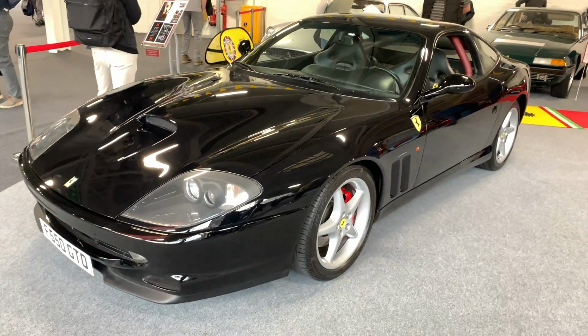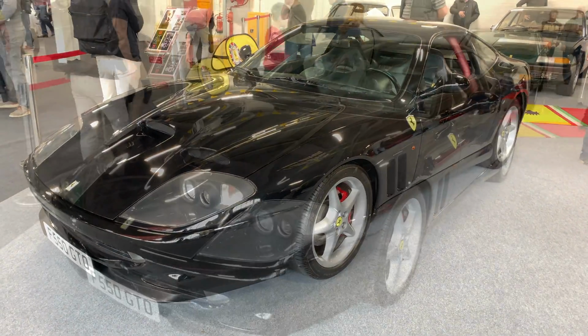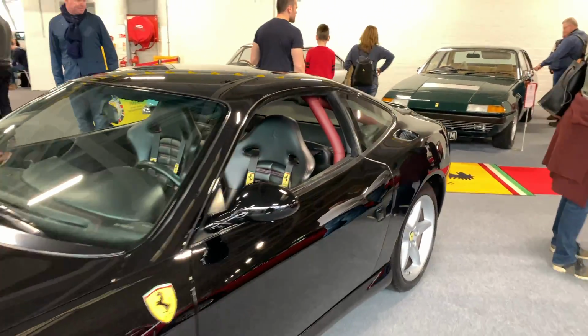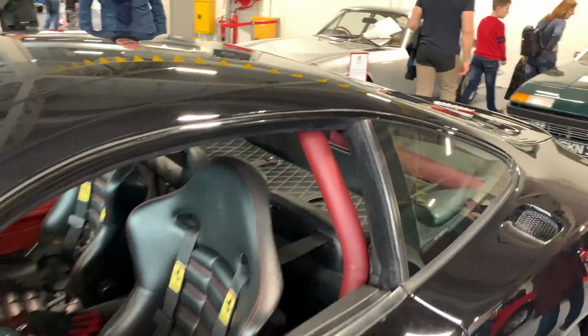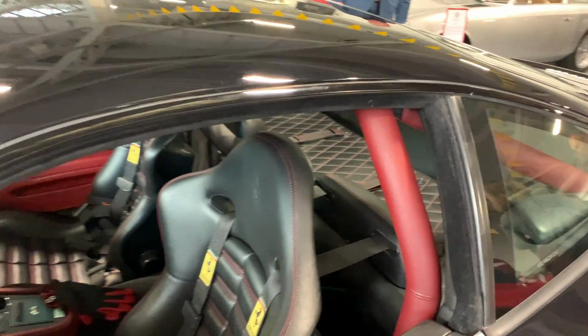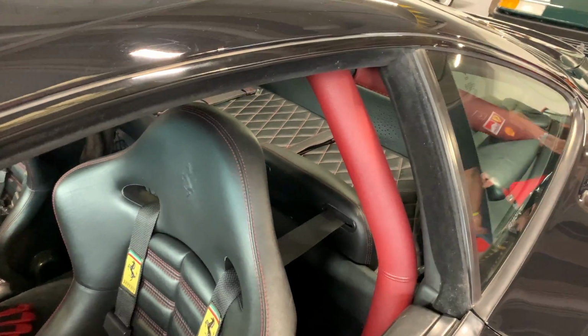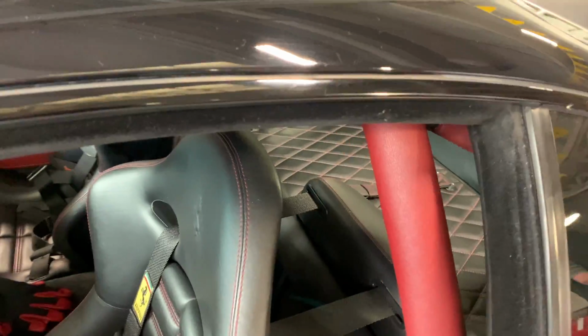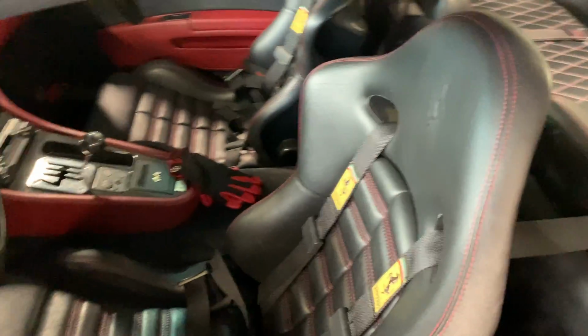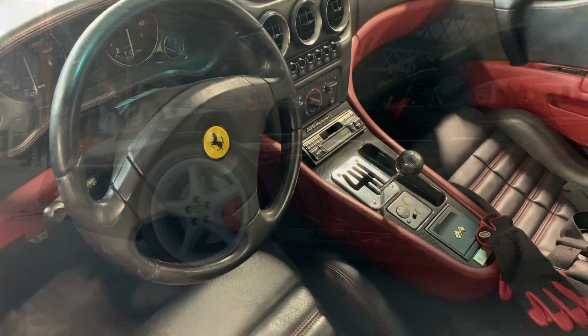This is an extremely rare 550 Maranello with Michael Schumacher options. Michael Schumacher wanted a 550 with Formula 1 inspiration, so this is how he wanted it spec'd, and some were offered to customers. Let's take a look at the difference between the standard car and this one. This one's got a rollover cage, as you can see here, carbon back seats, race harness, and the absolutely stunning manual gearbox.